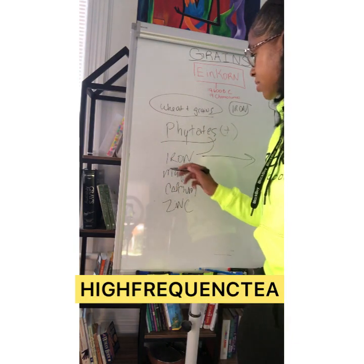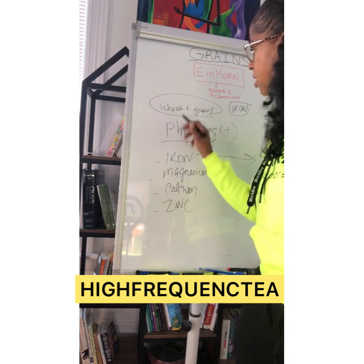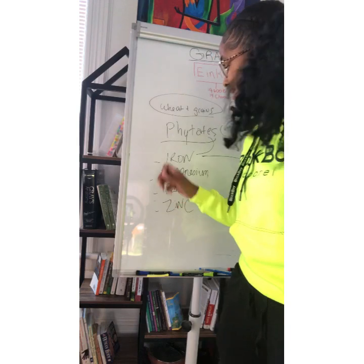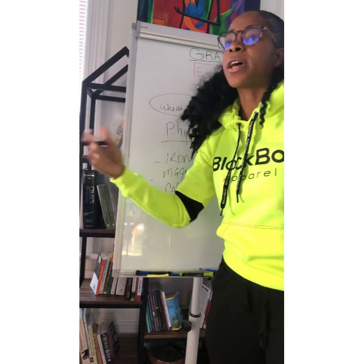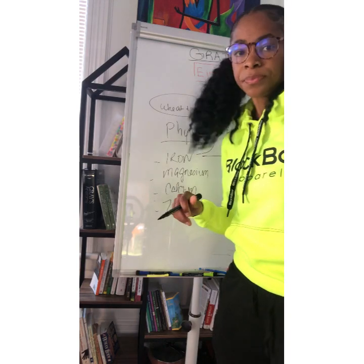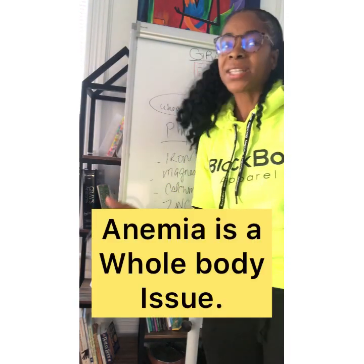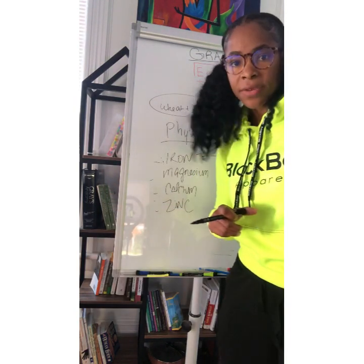So if you notice that you have a lack of these minerals, and you consume a lot of wheats and rices and grains, this might be your problem. This might be your iron problem. Obviously, with women, you have the heavy menstruation too, but that coupled with a poor diet is going to lead to anemia. Anemia is not always, I have low iron, let me supplement. That's not always the case. You can have the iron in your body, but you're just having it pulled out.